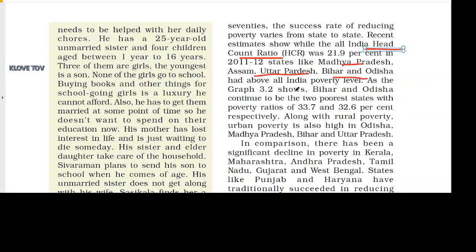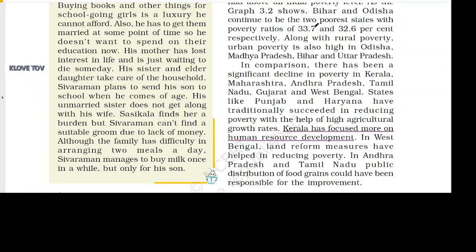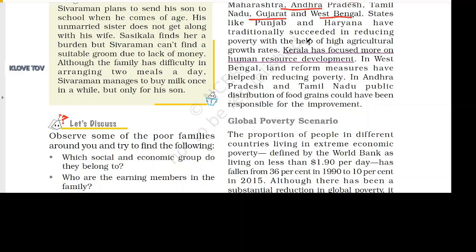As graph 3.2 shows, Bihar and Odisha continue to be the two poorest states with poverty ratios of 33.7 and 32.6% respectively. Along with rural poverty, urban poverty is also high in Odisha, Madhya Pradesh, Bihar, and Uttar Pradesh. In comparison, there has been a significant decline in poverty in Kerala, Maharashtra, Andhra Pradesh, Tamil Nadu, Gujarat, and West Bengal. States like Punjab and Haryana have traditionally succeeded in reducing poverty with the help of high agricultural growth rates.